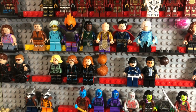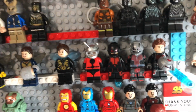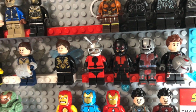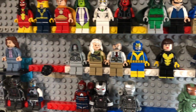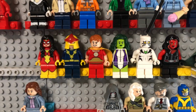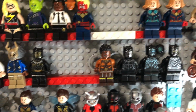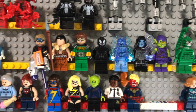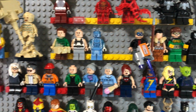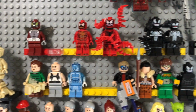Pretty crazy. Like I said, it is hard to show you guys every little thing in every little detail, but we've got a little Ant-Man section right here. Pretty cool. Ant-Man and the Wasp, I should clarify. We've got some Avengers miscellaneous characters here that are cool. Black Panther, Captain Marvel, Spider-Man villains above that. Pretty crazy. I hope you guys are digging this. It's a lot of fun to walk through all this stuff.